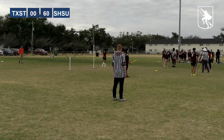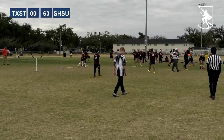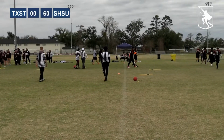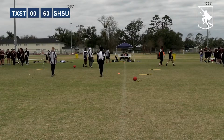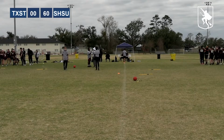Unfortunate, the quaffle was not able to connect, but is very close. Texas State taking a timeout. This is probably a very smart timeout. They're down 7. They haven't been able to score at all today. A lot of very, very close attempts, but close isn't good enough in Quidditch. You need to get points on the board if you want to win.